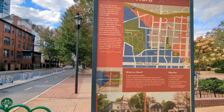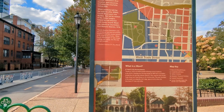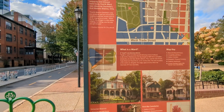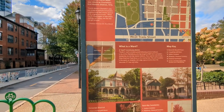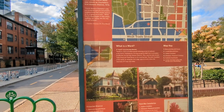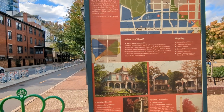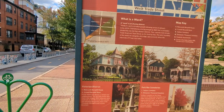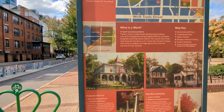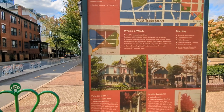When First Ward began to take shape, walking, not riding, was the way you got around. Dr. Dan Morrill, Charlotte historian. What is a ward? A ward is an election district. Thanks to rapid population growth following arrival of railroads in the 1850s, Charlotte became big enough by 1869 that local leaders divided the city into four election districts. They used the main streets, Trade Street and Tryon Street, as the dividing lines. The outer boundary of the wards ran along the city's edge approximately where the Interstate 277 loop runs today.